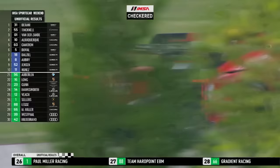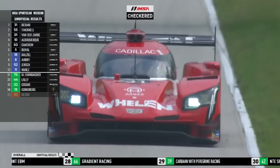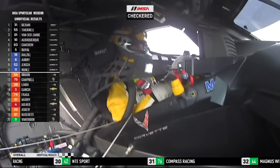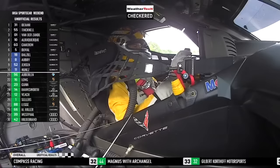Just to confirm, WeatherTech Racing did win it. Matt Campbell, 2:07 last time around, but the Corvettes couldn't get back to him. So it is a win on home ground for WeatherTech Racing and for Porsche. Cooper McNeil and Matt Campbell take it over Tonio Garcia and Corvette Racing number three with the four car in fourth position, Tom Milner and Nick Tandy.